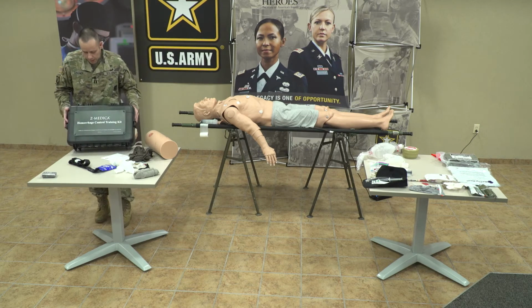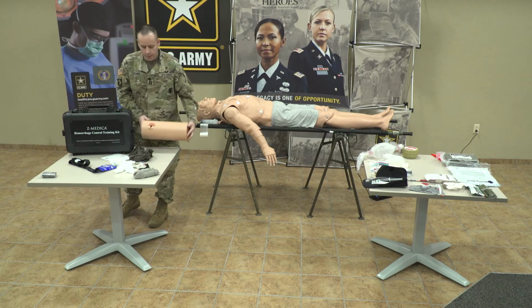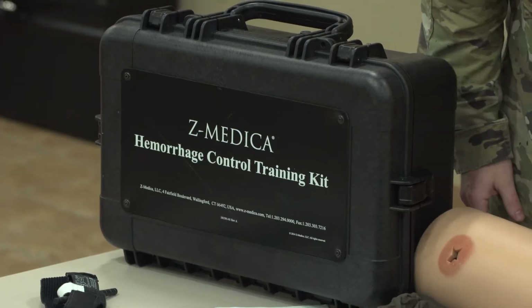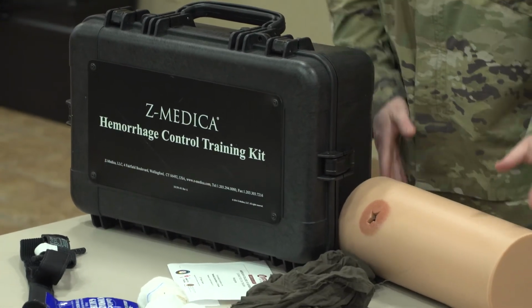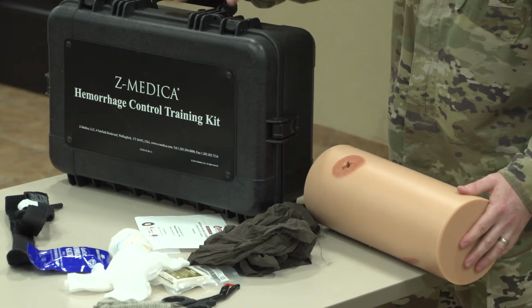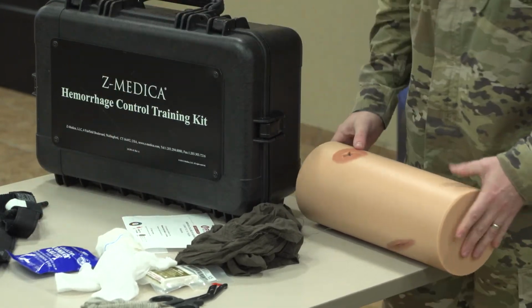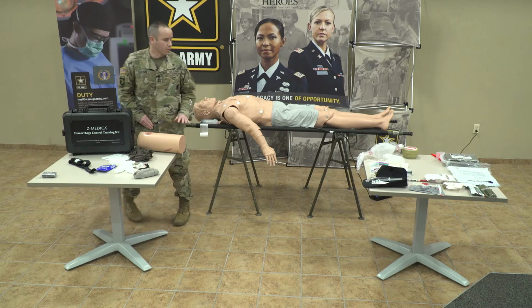Now, in the RCMAT, the hemorrhage control training kit, that's what I've demonstrated today. This is included in there. You don't even actually need the SimMan to be able to demonstrate. You could use the tourniquet on this as well. So actually all you really need is the tourniquet, some gauze, preferably some combat gauze, and then you're good to be able to demonstrate this class.